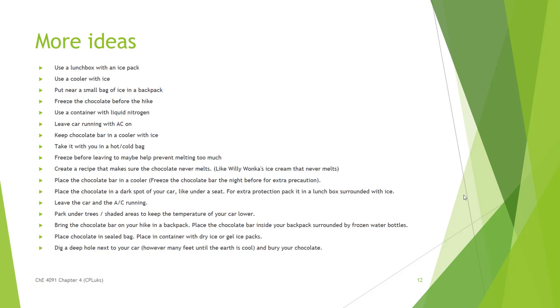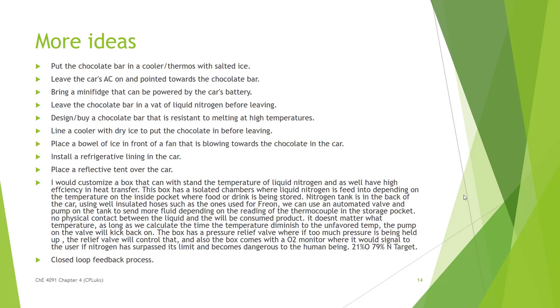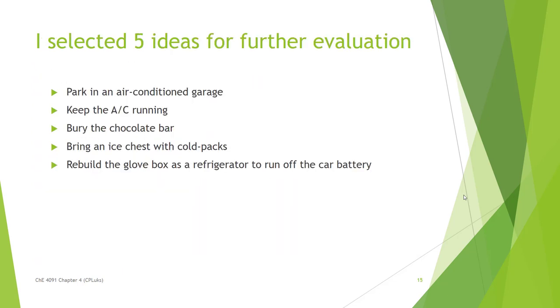Some of them are a little bit repetitive. Leave the car running with the air conditioning on. Park under trees to try and lower the temperature of the car. Bury the chocolate. Lots and lots of ideas were generated, including customizing a box to withstand the temperature of liquid nitrogen and then set that up in my car. So some very elaborate ideas.